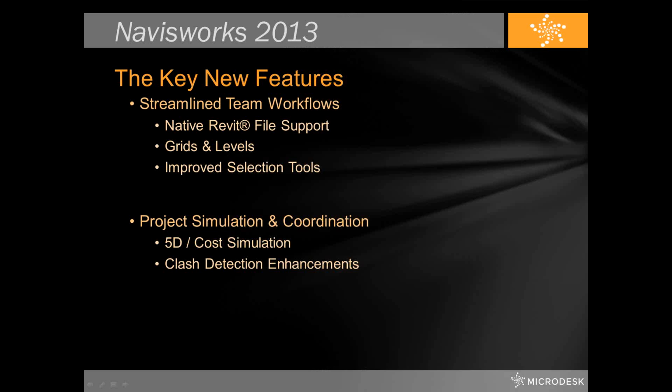we want to take a look at the Navisworks 2013 features, and what I'm going to do is talk about the new features first, and then we'll take a look at a demo specifically regarding the timelining features and the clash detection features. So, starting off, the key new features in Navisworks 2013, we can put these into a couple categories. One being streamlined team workflows and also project simulation and coordination.